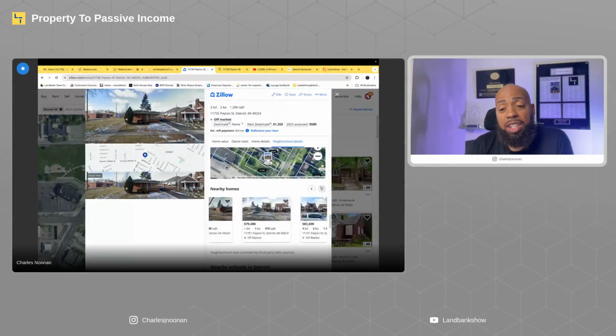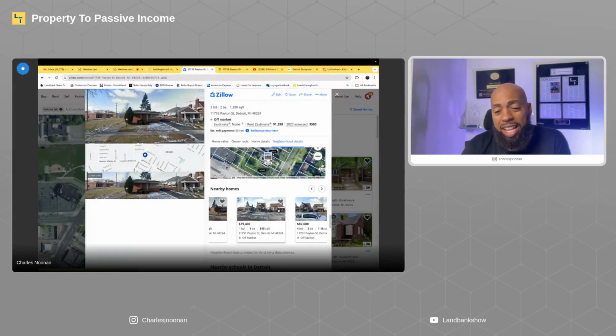And again, these are not newly renovated or whatever. These are just regularly sold houses. Your house would be newly renovated. So we don't have that to compare, but let's just say somewhere between 60 and 82,000 is what we saw that the house could be sold for.